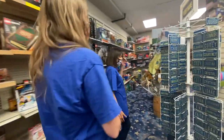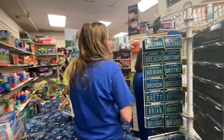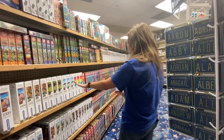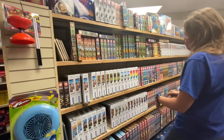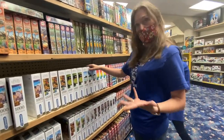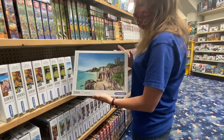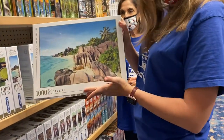We've got a huge puzzle collection. We carry more square footage of puzzles than I think just about anyone else around. The 1,000 piece is definitely our most popular size. My favorite puzzle brand right now, it's kind of an up-and-coming brand, but we've done really well with it, is Clementoni. They just have beautiful images, just gorgeous photography.